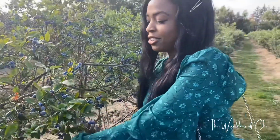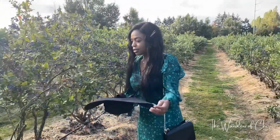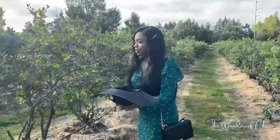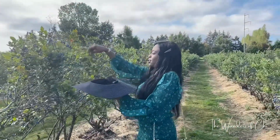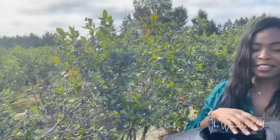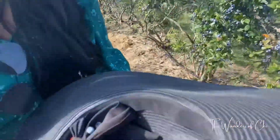Even though it was my first time of coming in contact with blueberries, I did some research and found out that it has numerous nutritional values. It's a superfood. It has antioxidants, vitamin C, potassium. It helps you to reduce your risk of cancer, heart disease, and the likes.